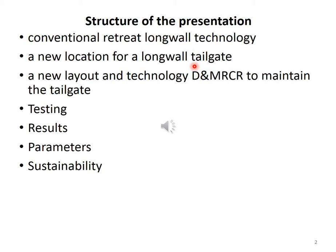Then we substantiated a new location for a longwall tailgate and developed a new layout and technology of driving and maintenance of a roadway in caved and consolidated rocks of the compressed goaf, shortly D&MRCR. Next, we will describe the results of industrial testing and discuss the parameters of the new technology. Finally, we will demonstrate why the new technology provides sustainability of underground coal mining.